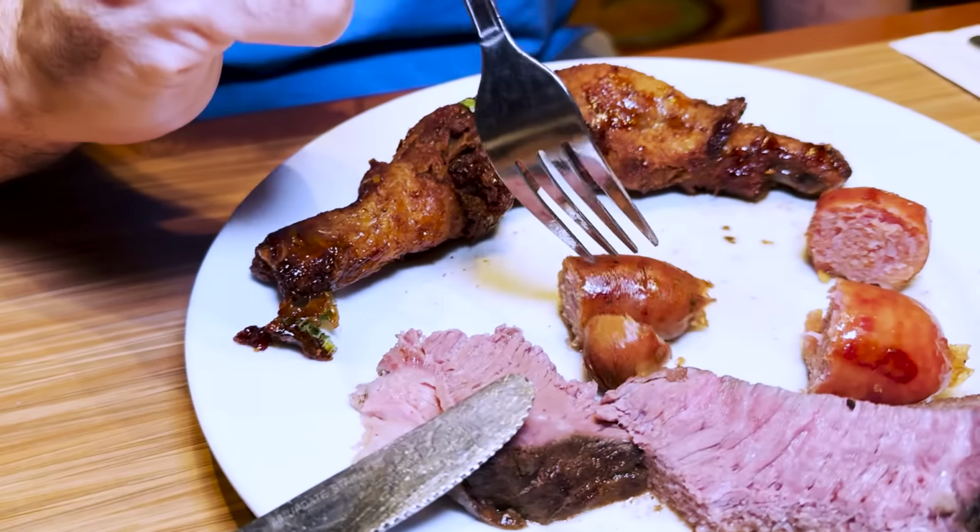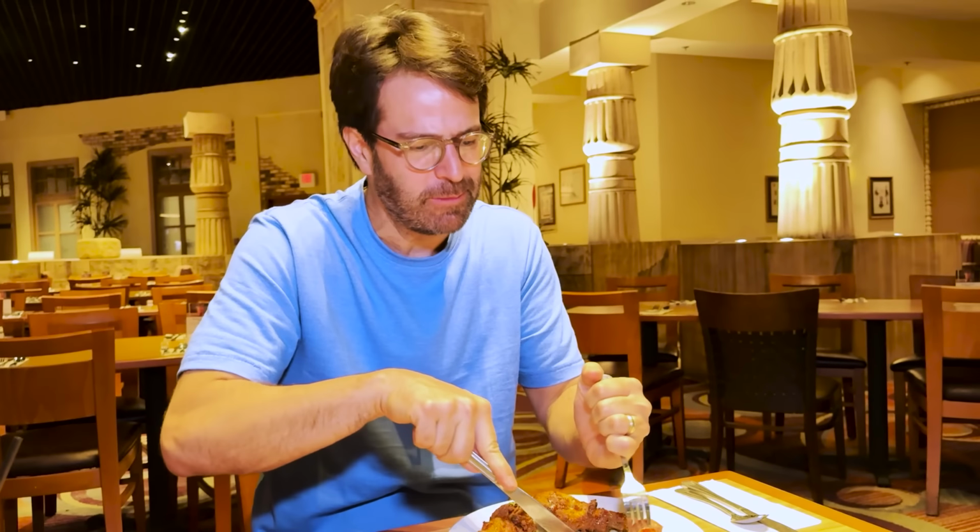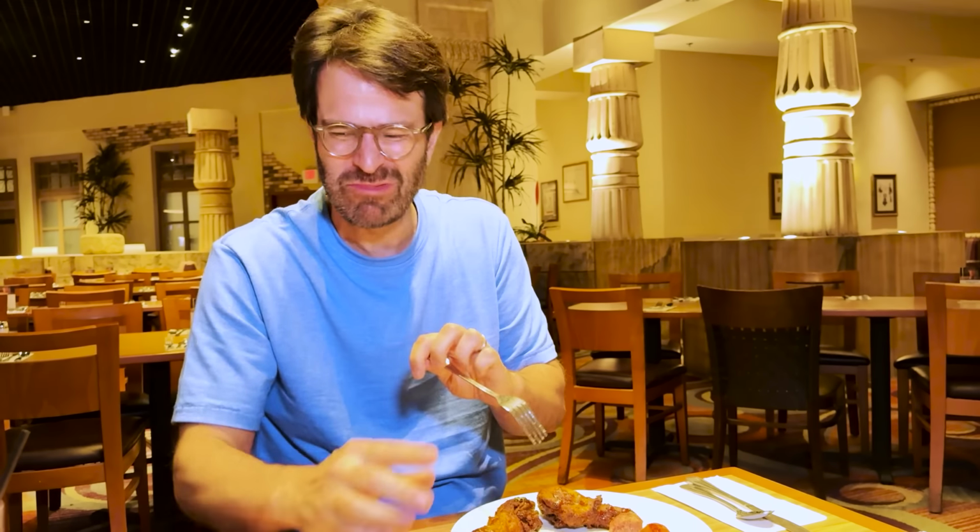All right, now for the chicken sausage. Ooh, this one is dry. There's no redeeming this one. This is definitely a no for me. Not for the chicken sausage. Just keep on chewing. No, that's not good. Might have to rinse it down with something so it doesn't get stuck. No, that's not good.